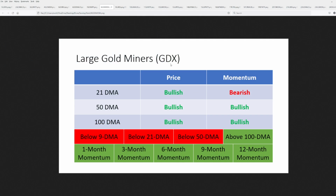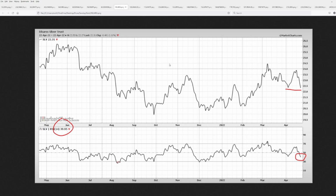All right, let's head over to silver. We were looking to get it up to $27 an ounce, but it did not reach it, and now it's quickly fading. Here we see SLV heading lower, looking like it's about ready to break support. RSI momentum has broken 40, but not by much, 39.95. But anyways, momentum is slowing.